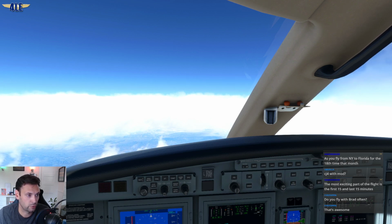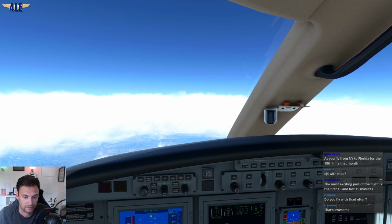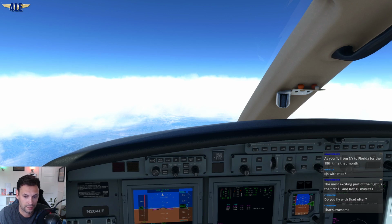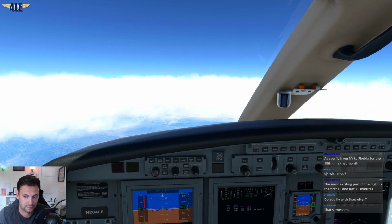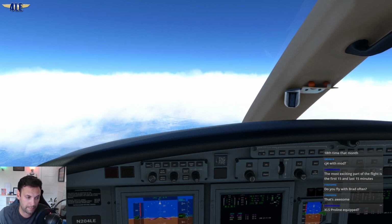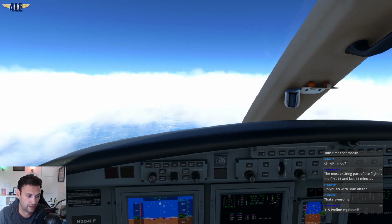The Excel is a very cool plane. Performance-wise, it is not fast. To do a transcon in that plane, you would have to stop, and most people are not chartering those to do that and stop. That's just a pain in the butt. So it keeps you pretty regionalized.